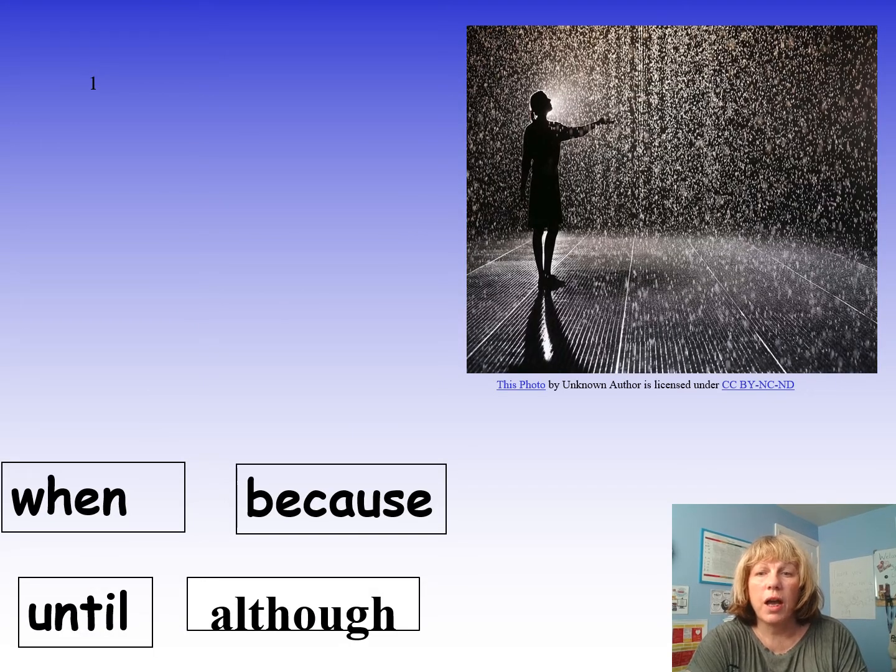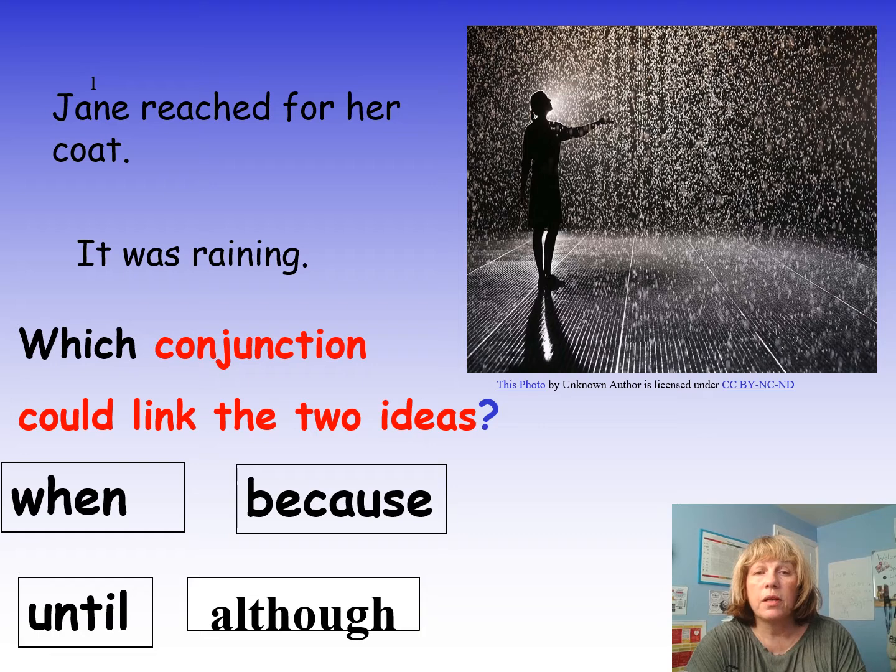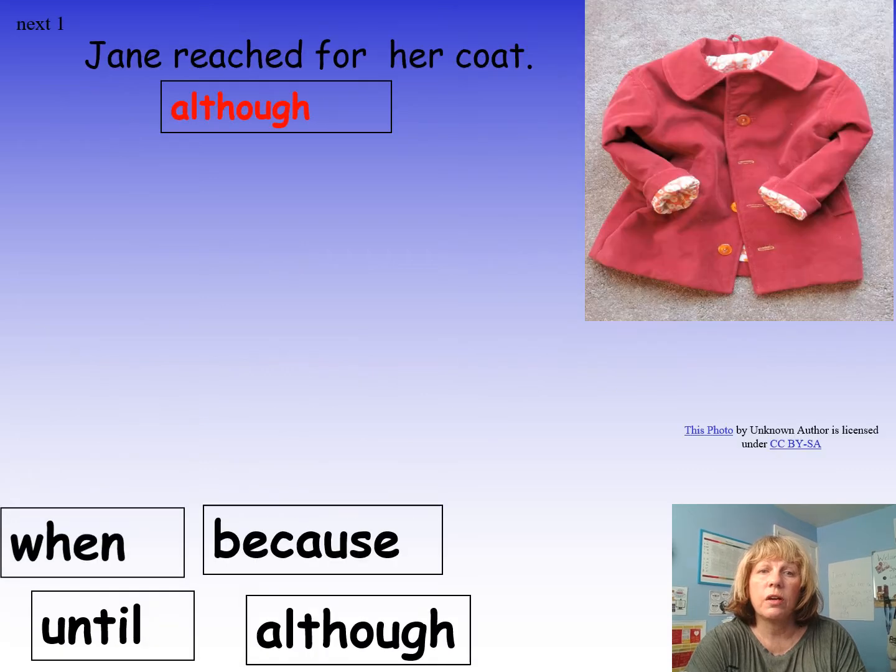So let's have a look at two short sentences and think about what conjunctions we would use to join those two sentences. So you have when, because, until, although. Jane reached for her coat. It was raining. So what would you join those two short sentences together with? Perhaps you could think about a reason for Jane reaching for her coat. So what about although?